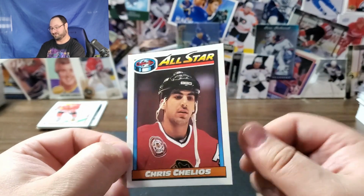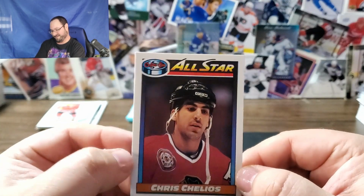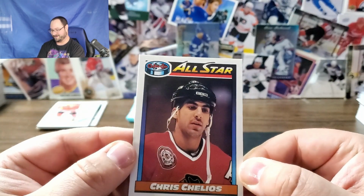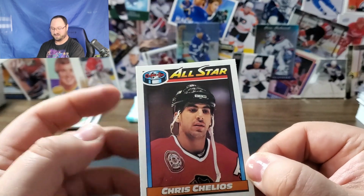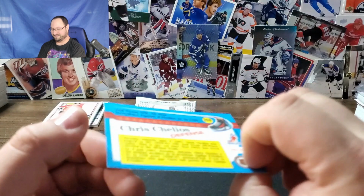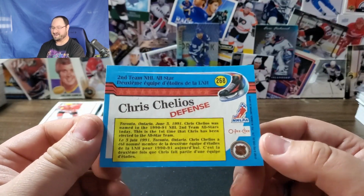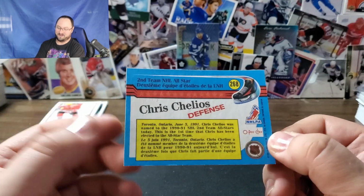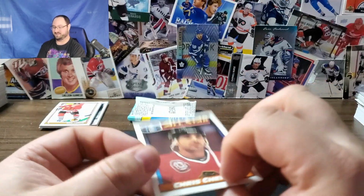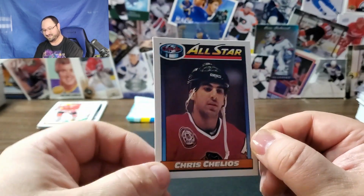I like this design. I don't know what it is. I really like the font that they use for the All-Star, and having that nice little puck there with the O-Pee-Chee in it. The puck graphic is not the greatest, of course, but it is pretty neat. Being a Chris Chelios All-Star card, that's not a bad hit. Well, I wouldn't call it a hit per se, but opening these up as a kid, an all-star card would be pretty cool.